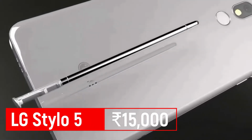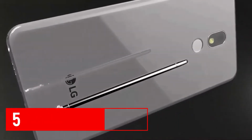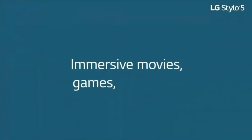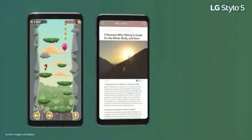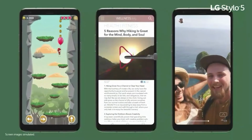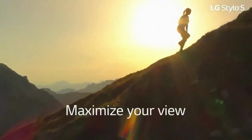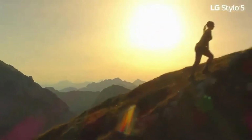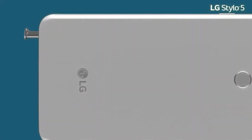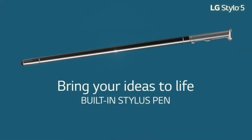The LG Stylo 5 is one of the few phones that come with an integrated stylus. It has a 6.2-inch display with a 3500 mAh battery capacity. It also has a 13-megapixel rear camera and a 5-megapixel front camera. The focus of this phone is the stylus. You can handwrite notes, draw objects, sketch and color. Animated text messages, GIF creation tools and more are supported by the stylus.